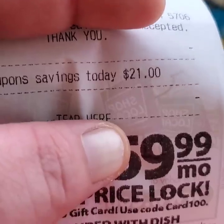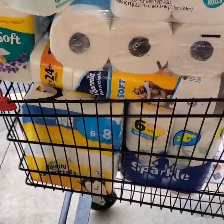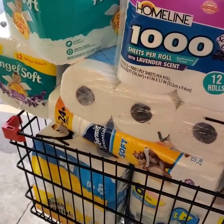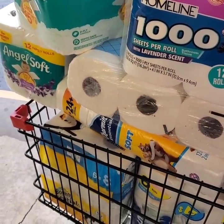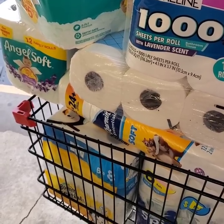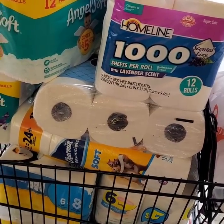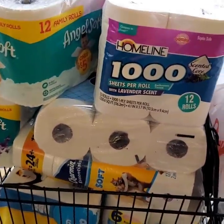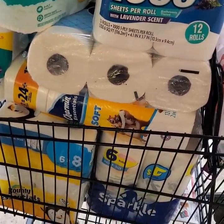So I had a total savings of $21. Not the best deal, but for all these paper products, you still can't beat it. And give me just 1 second and I'm gonna tell you guys exactly what that cost is per item. It's gonna make it $2.66 per item, which is still half price on all of this paper product. So it's still a really amazing deal.